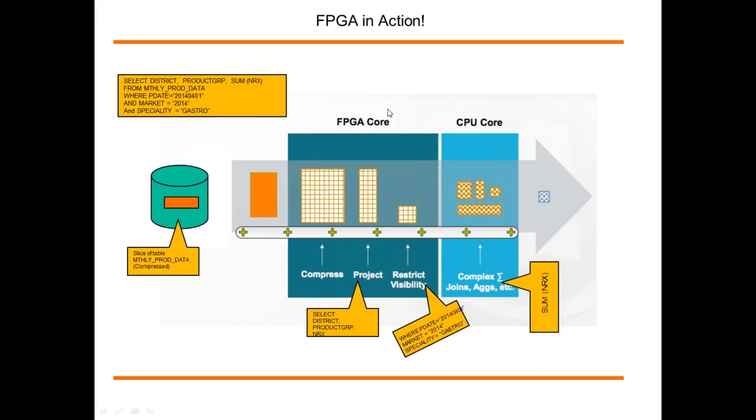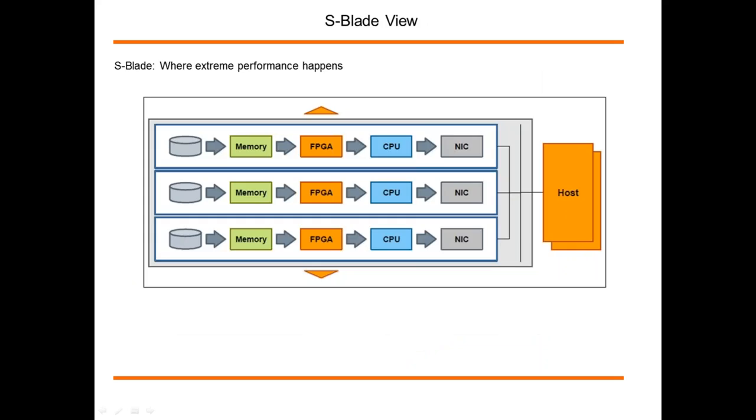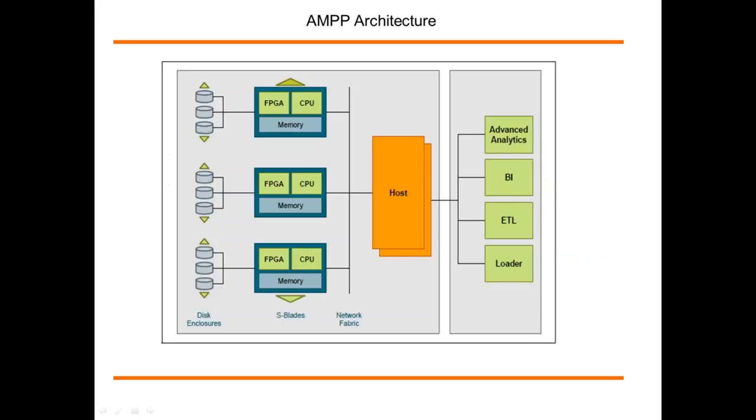now, there is one more important point to look at here. This is how the flow goes. Disk, memory, FPGA, CPU. Each individual one will communicate with the host through NIC, network interface cards, at a high level. So this architecture, AMPP architecture, is something that everyone should be familiar with. Right. Now, here is the thing.